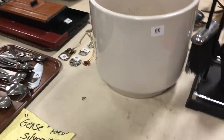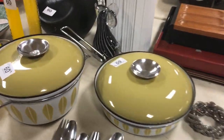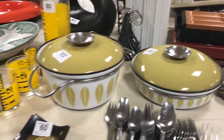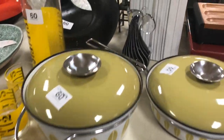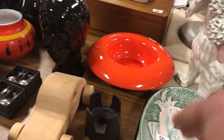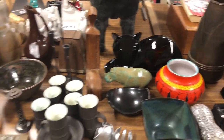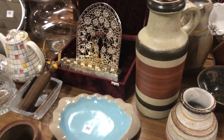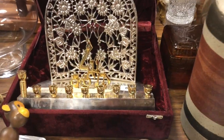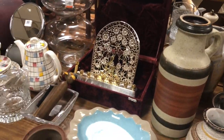Lot 60 knows what he's looking at as well. Dansk flatware. You have the Catherine Holm enamelware there, Pissarro. You have more Italian pottery, orange glassware, funky black cats. Look at some kind of Judaica, like a menorah thing going on there, and the velvet box.